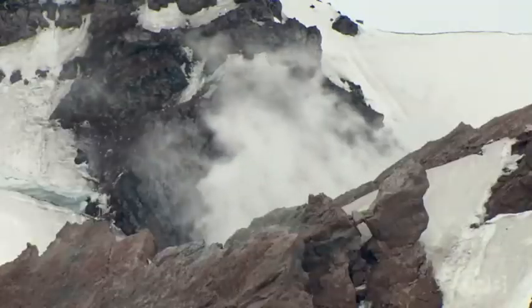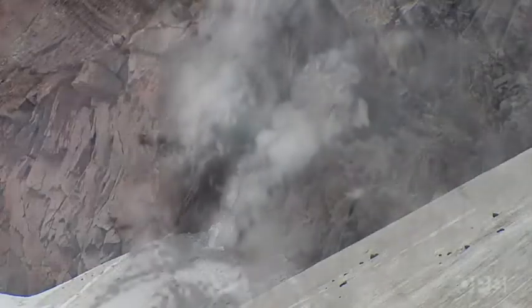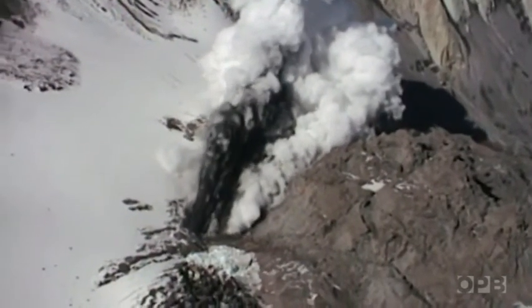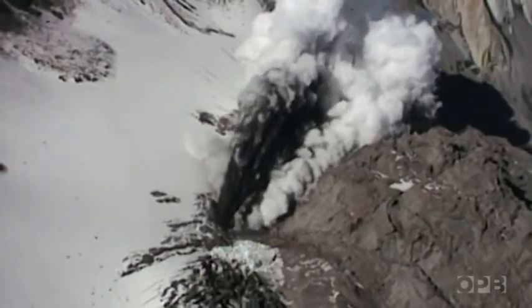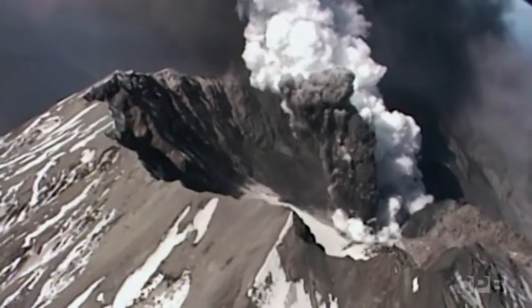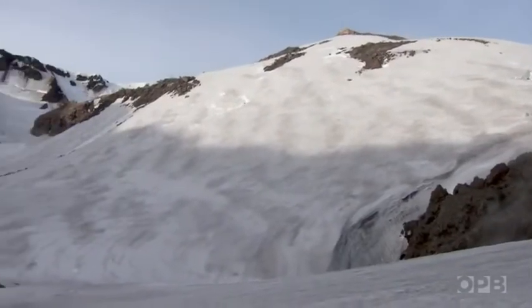The massive 1980 eruption of Mount St. Helens made all the headlines, but even smaller eruptions, like this one in 2004, left a big mark on the volcano. The very spot where that eruption sent ash thousands of feet in the sky is now a huge magma dome in what was a flat section of crater.